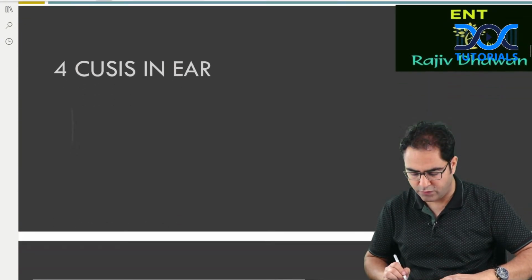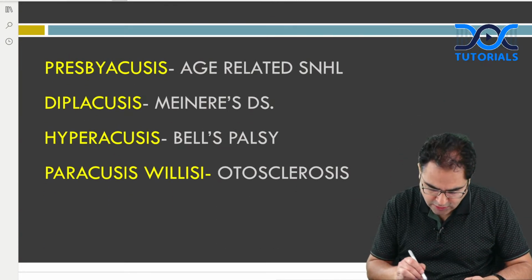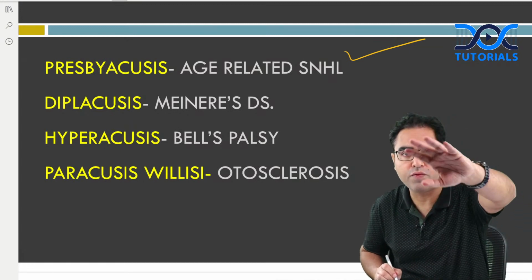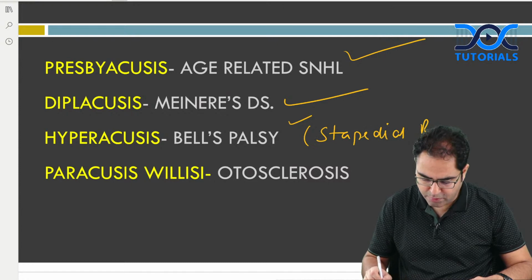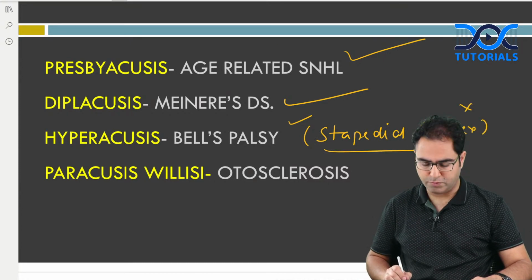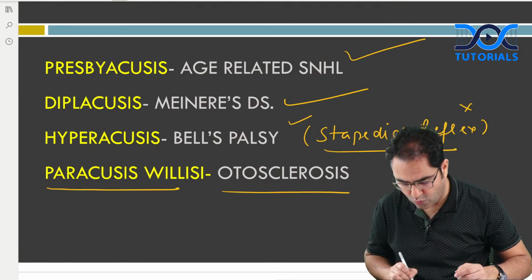Guys, get ready for revision of the 4 QCs in the ear. Presbyacusis is age-related SNHL. Diplacusis, where I hear the same sound in 2 frequencies, is Meniere's disease. Hyperacusis is a feature of Bell's palsy, and it is due to loss of the stapedial reflex. In Bell's palsy the stapedial reflex goes away, and that's why there is hyperacusis. And paracusis willisii, where I hear better in a noisy area, is a feature of otosclerosis.